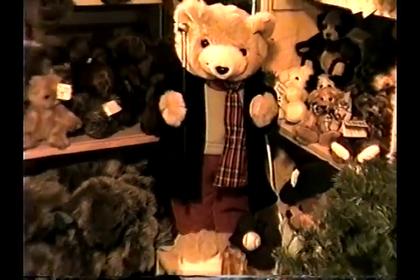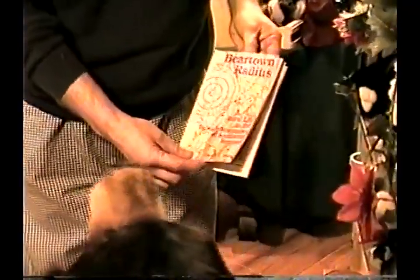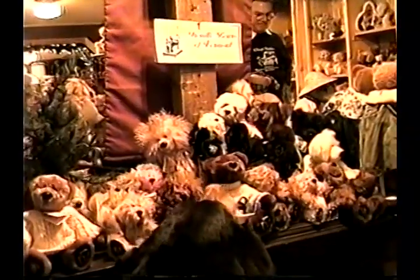And there's one that plays ball. Oh, look, Bruin, look what I just found here. Uh-oh, what's that? It's a book. It's called Bear Town Radius. Oh, give me two of those. All right, that's a good idea. Yeah, that's all about my adventures. Maybe you can help me out here.